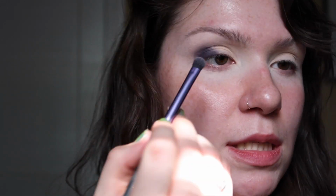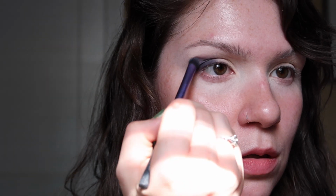And I am using the same brush. Okay, I'm really loving that shape that we have right now. I'm gonna find a fluffy brush.